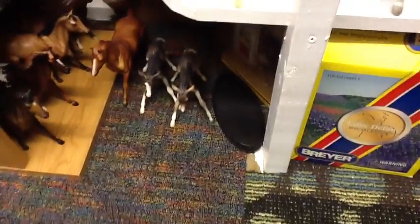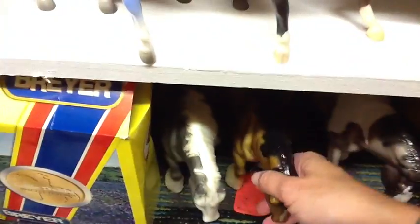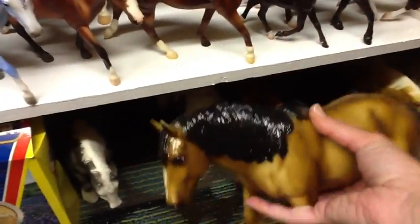Some blossoms. Sorry, my foot was falling asleep. More Belgians. Some Life Fears. Some stuff in boxes. Oh, the Shire's pretty cool. I'm going to talk about her a bit, and we'll be done in a second here.